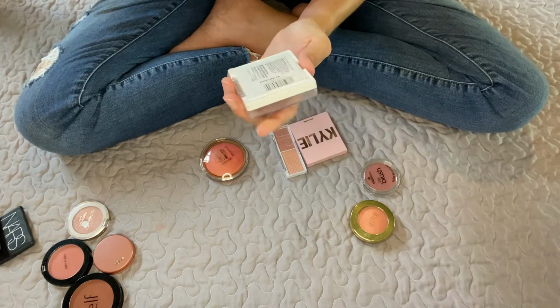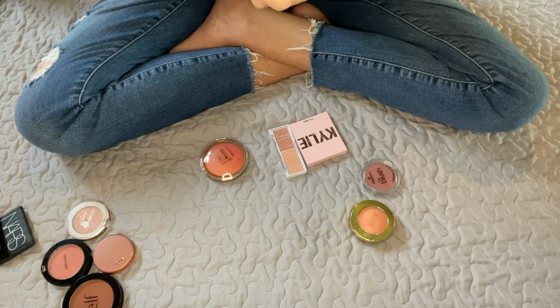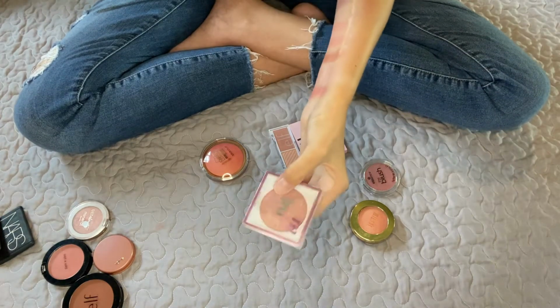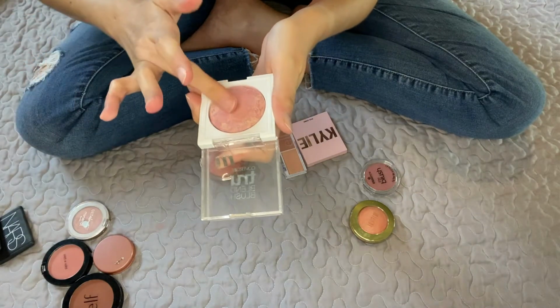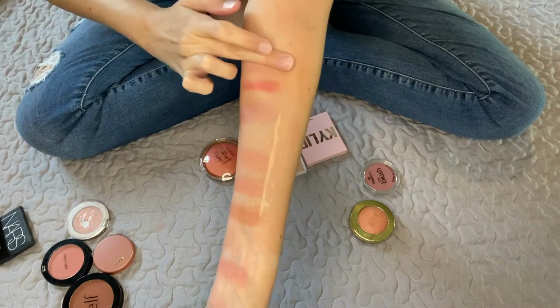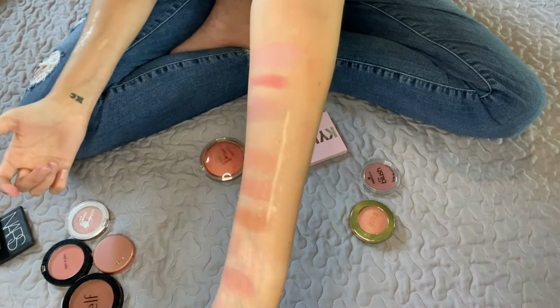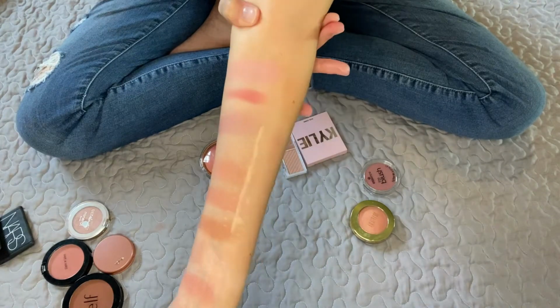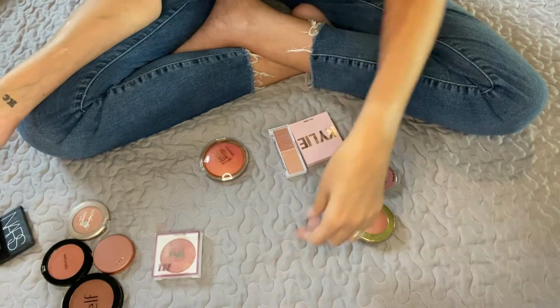This one, the CoverGirl True Blend Blush in the shade, what shade is this? Pink? Medium Rose. 200 Medium Rose. They don't make this anymore, and that's a bummer because this is a really nice blush. It's a really nice, just pink blush. I like this. I wear it a lot. I don't really have any other blush like this. I think I want to keep this.